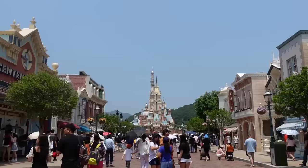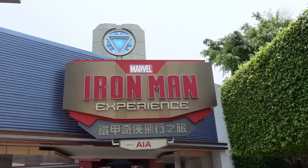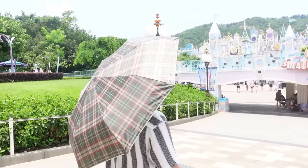Look at the Disney castle, guys! Look at that! The first ride na pinuntahan namin was Iron Man Experience. Rating 7 out of 10. Ako, mga 8.5. Ay, 8.5 siya. Malamig siya. My tour guide, since hindi niya first time. Ang cute ng ears mo, Bart! Mickey Mouse ears.